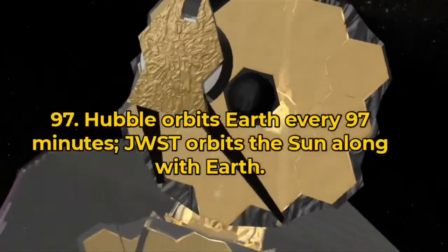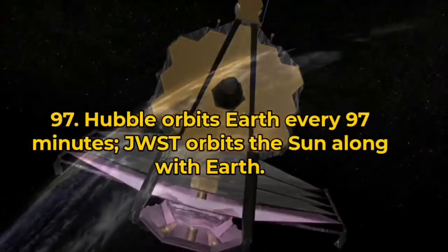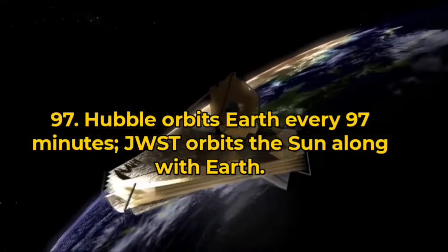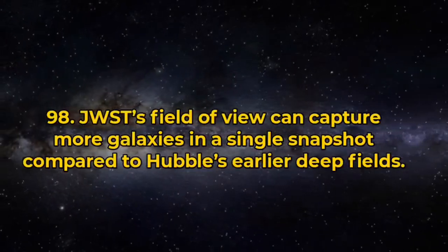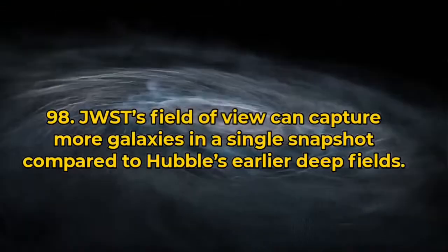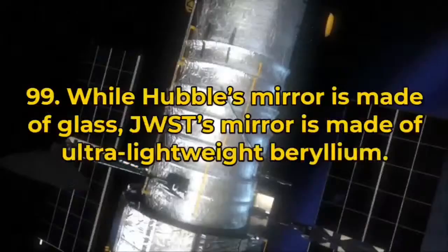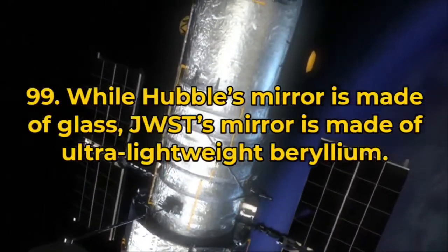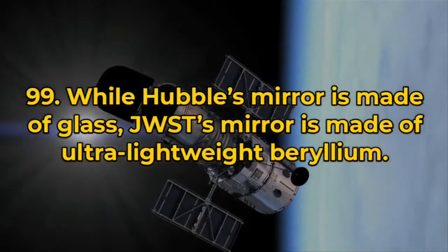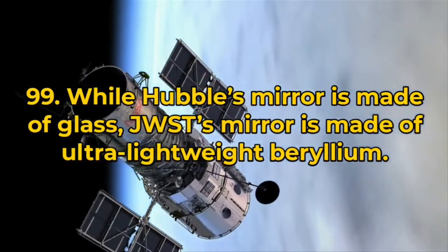97. Hubble orbits Earth every 97 minutes. JWST orbits the Sun along with Earth. 98. JWST's field of view can capture more galaxies in a single snapshot compared to Hubble's earlier deep fields. 99. While Hubble's mirror is made of glass, JWST's mirror is made of ultra-lightweight beryllium.